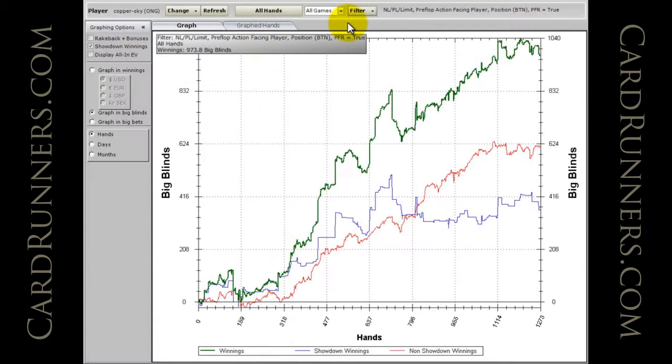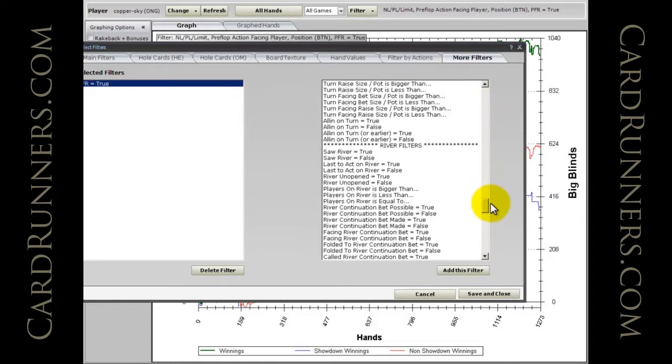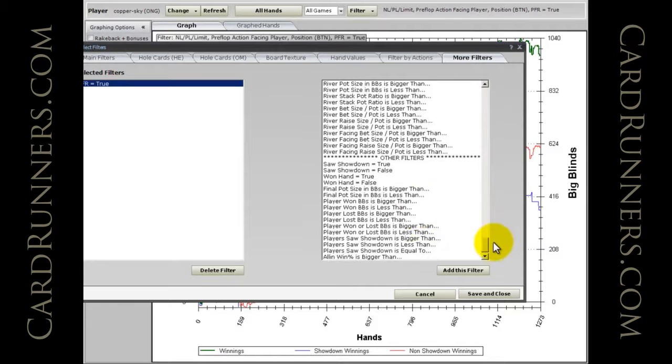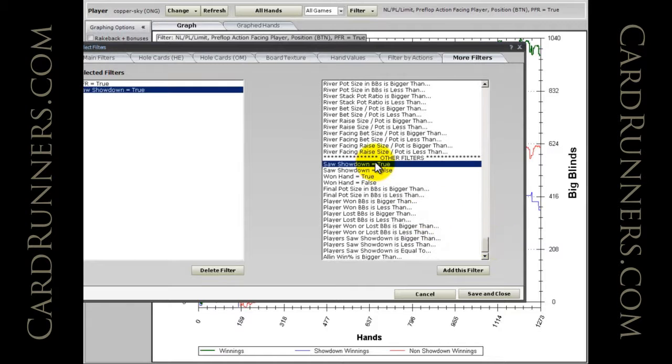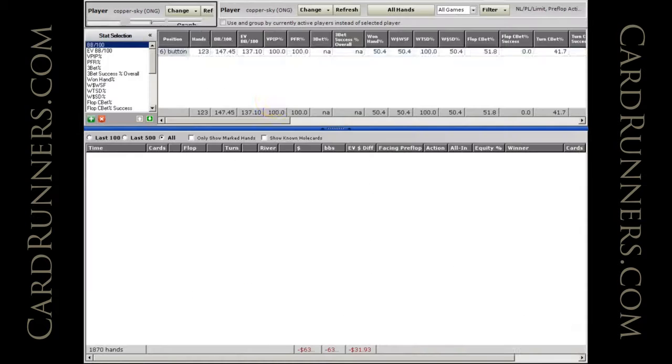And the way I would examine that is go to edit and say saw showdown. Let me take a look. Here we go. Saw showdown equals true. And here we go. We are up about 4 buy-ins in 123 hands. Let's take a look at some of these hands.